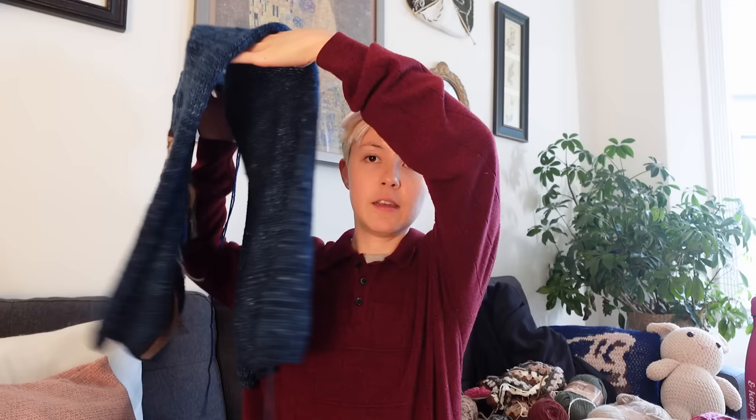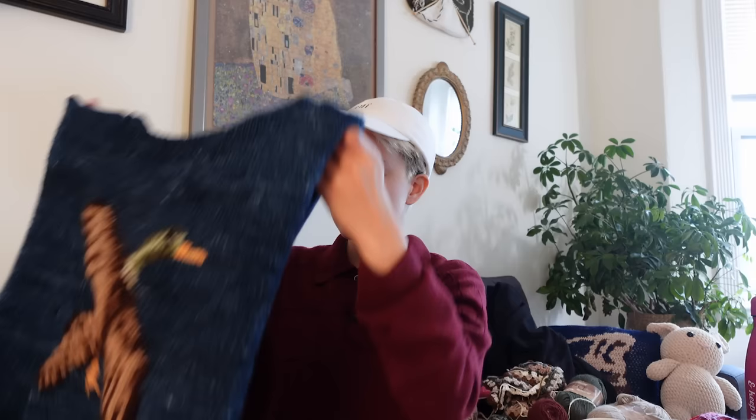Okay, so first on my list is the duck vest. This one is painfully close to being done. I have to seam up the sides, add ribbing, and then weave in the ends. Should take me a couple hours. This one has to be finished by next week. Not because of any reason, just because I've been working on this forever and I can't finish it and I need to. So, duck vest will be finished this week.